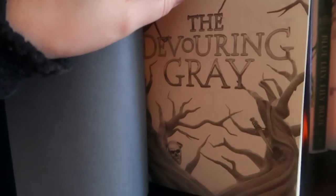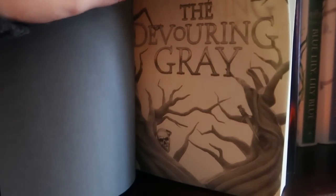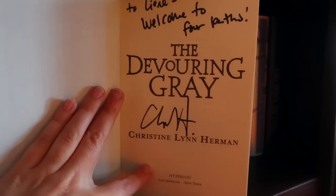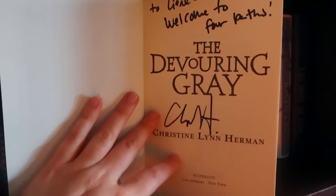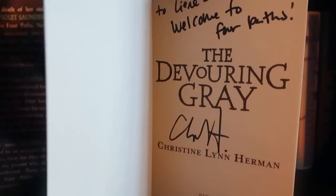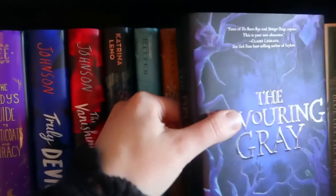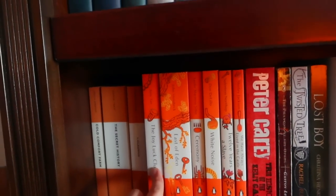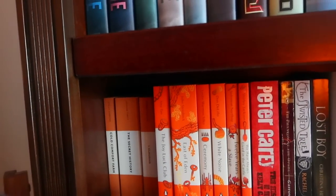But it's signed and personalized to me. So I always feel bad about getting rid of books that are signed and personalized to me. Maybe I'll try it before I give up on it. Okay, we'll keep it. Then I've got some classics here that I don't see myself getting rid of.